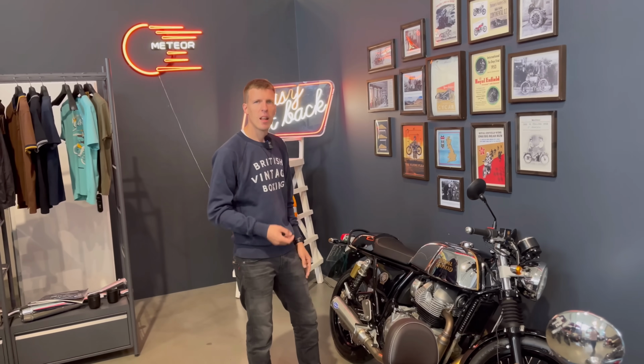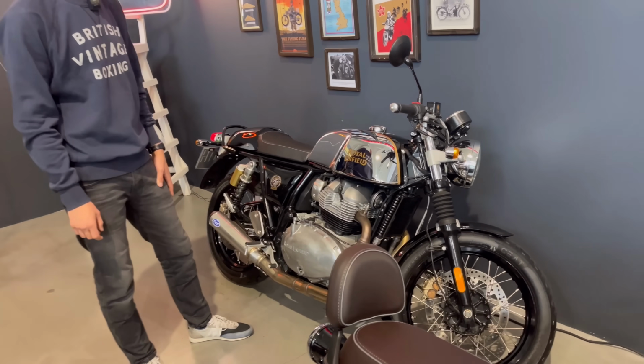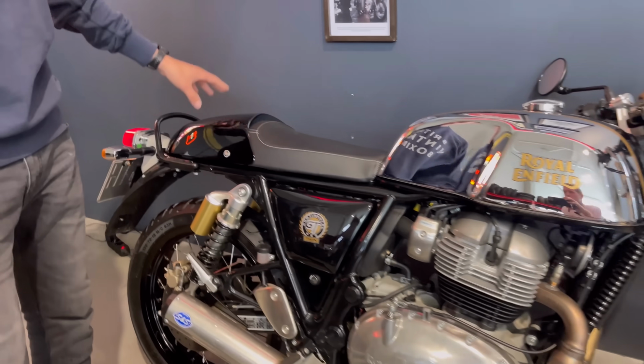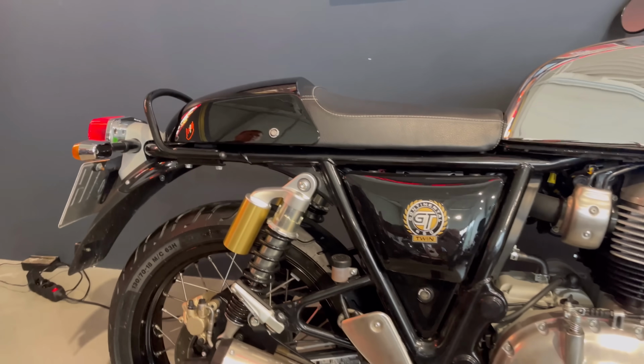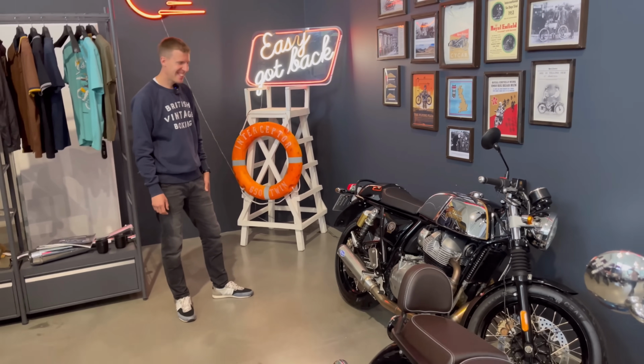So you've got the engine redone, exhaust redone. Anything else you've added to it? We added this beautiful cover to make it a single seat bike. Yeah. And when's it ready for the customer? It is ready now. This is it, yeah, it's all ready.